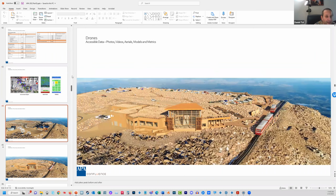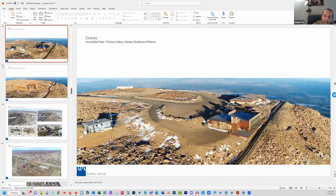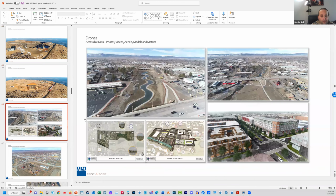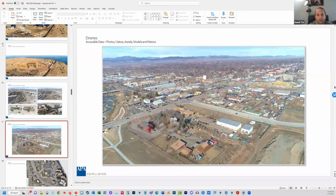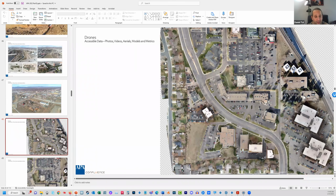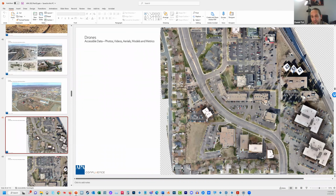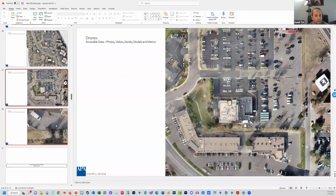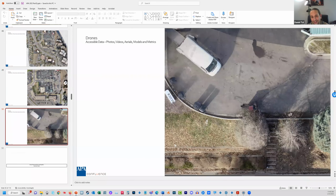And again, like we've done a lot, this is the top of Pikes Peak, where they're putting in this new visitor center, using drones for both site analysis, capturing aerials and bird's eyes. The aerials are pretty amazing. So here's one site in Centennial, Colorado. You can zoom in, and with the drone, it says linen right there.